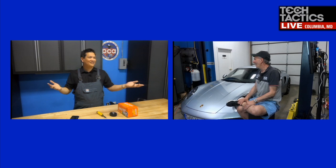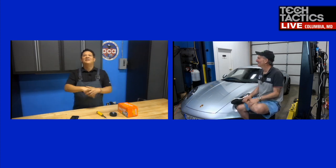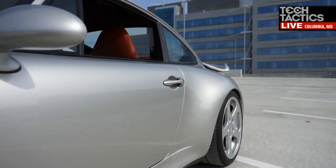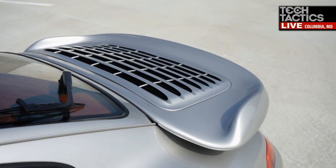We don't want to talk about what a 993 Turbo S is worth today, though, do we? No. Okay, so we've talked enough about price. Let's talk about the cars. Let's just do a quick intro on the cars. They're both stunning. One's a 993 Turbo, one's a 992 Turbo S.